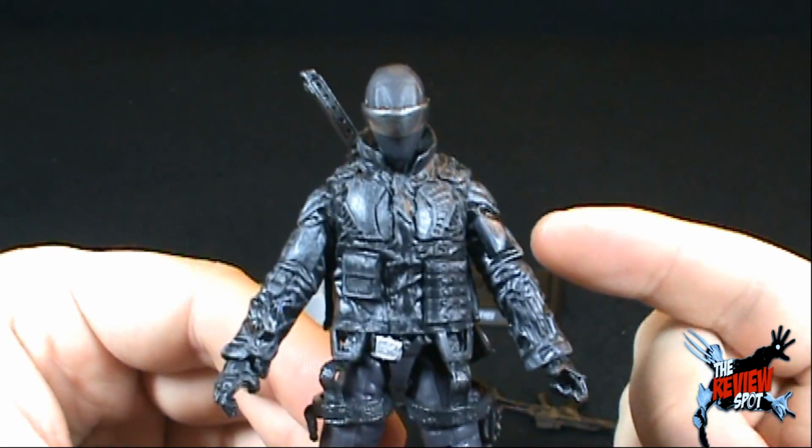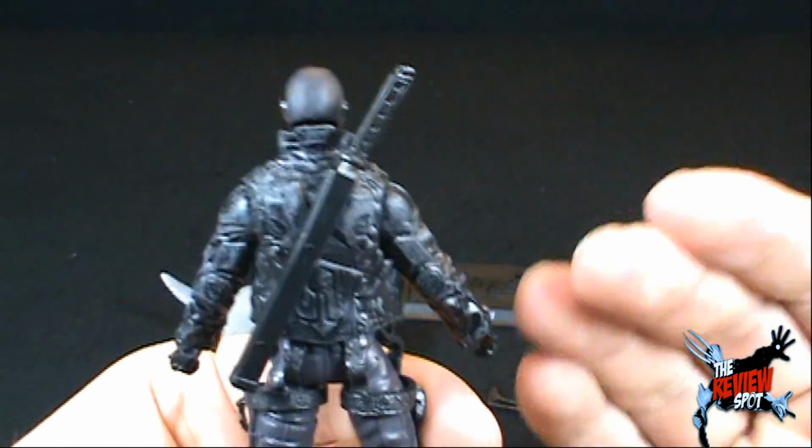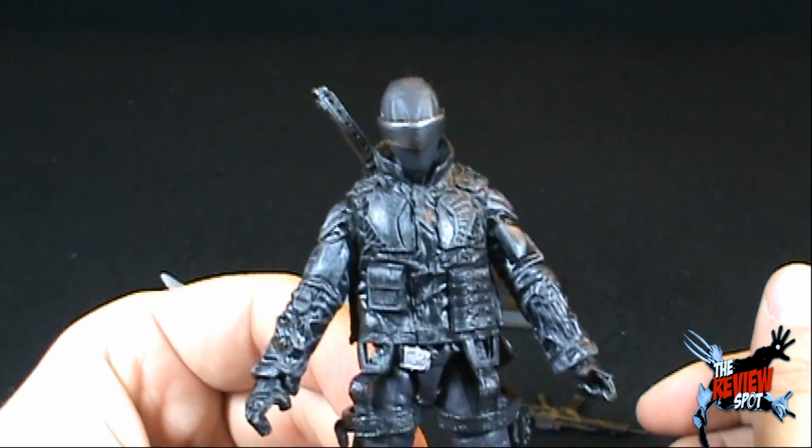If you can find this line, like I said, it's now showing up in Canadian stores. If anything, at least pick up the Snake Eyes. The Snake Eyes I'm very, very happy with. Definitely a cool figure, worth checking out.